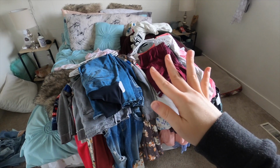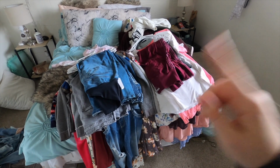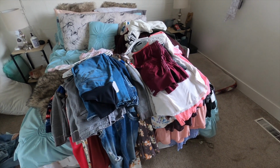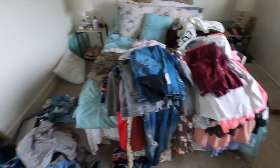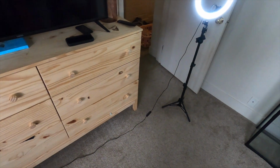So I got all of my clothes out of the closet. I'm going to start going through each and every piece and deciding if I want to keep it, donate it, sell it, or just plain throw it away because it's old, or take it to a clothing recycling place. I have all these clothes to go through, and then I have a little pile of clothes on the floor to go through as well, and also my drawers too.